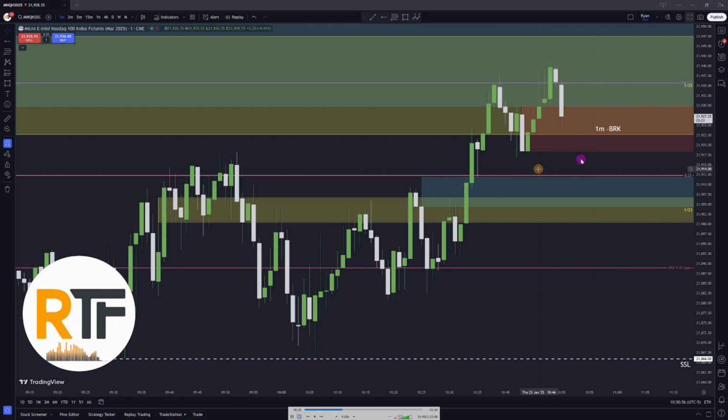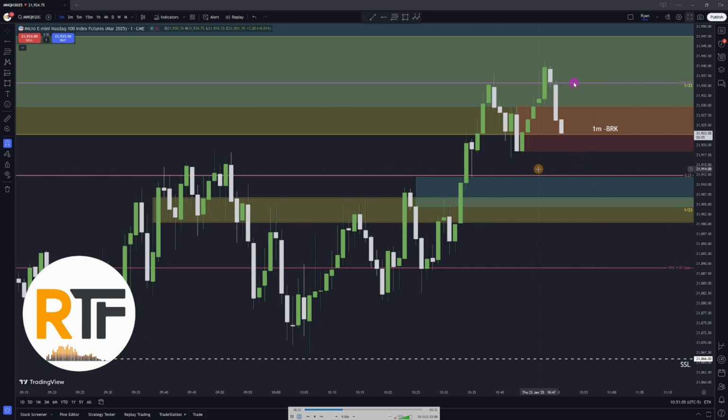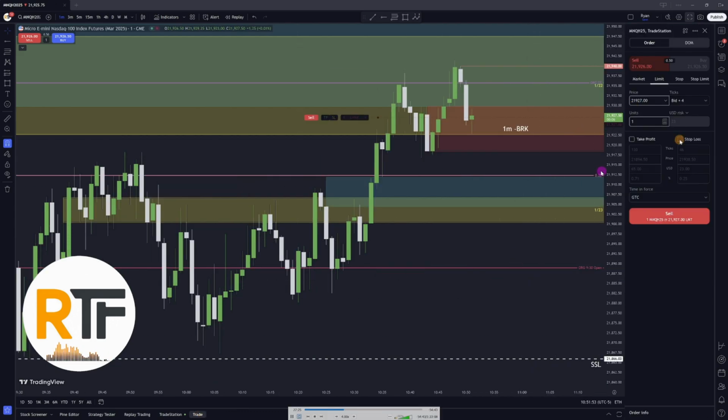And if I was aggressive, I could take a trade right here. I could take a short with the high up here because I'm anticipating this to also be a fair value gap. So I think I went ahead and marked it in.